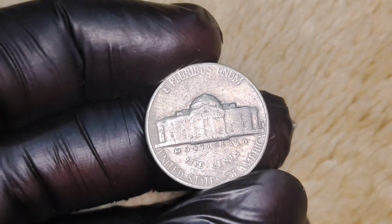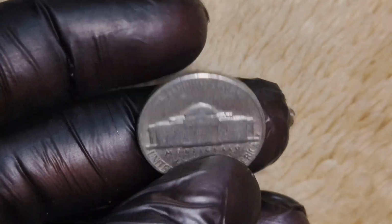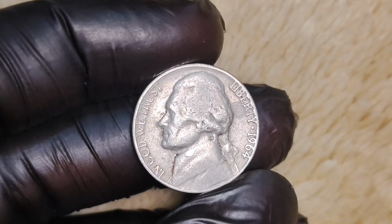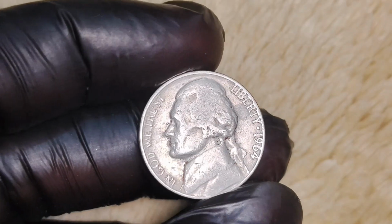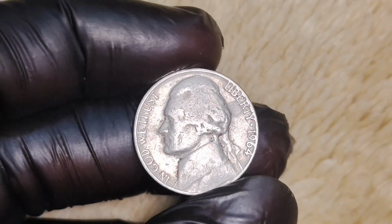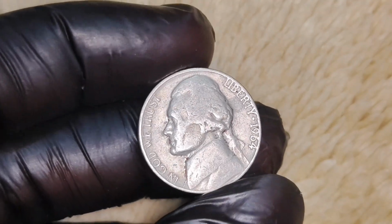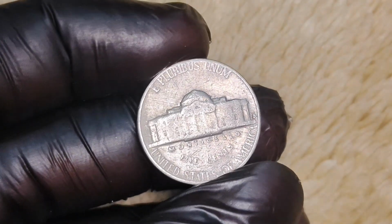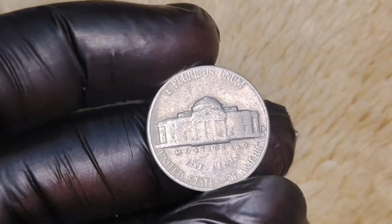Another aspect that drives the value up is the coin's error variations. Some 1964 D nickels have what is called a full steps designation. This means that on the reverse side, the steps of Monticello are fully visible and well-defined. Full steps nickels are rare because most coins produced that year did not have this level of detail due to a high-speed minting process that often blurred the finer details. Coins with clear, full steps can command a much higher price than regular 1964 D nickels. So, if you happen to have a 1964 D Jefferson nickel with full steps, it could be worth a fortune.